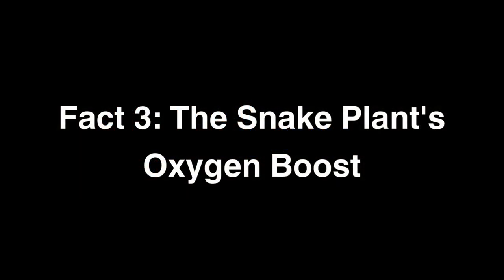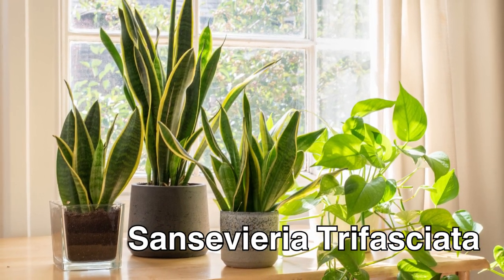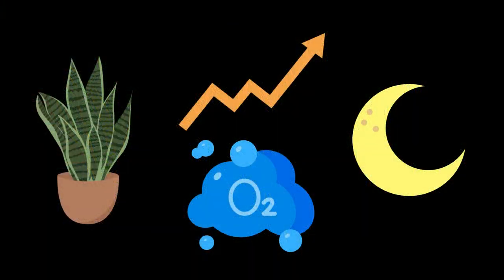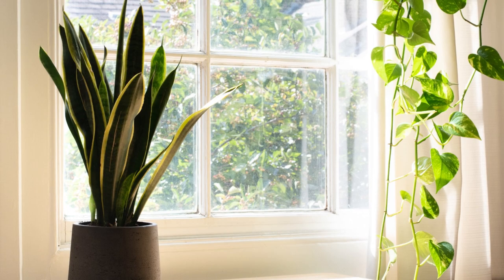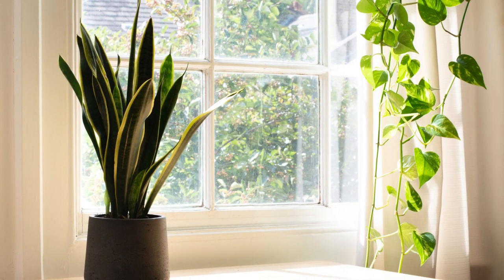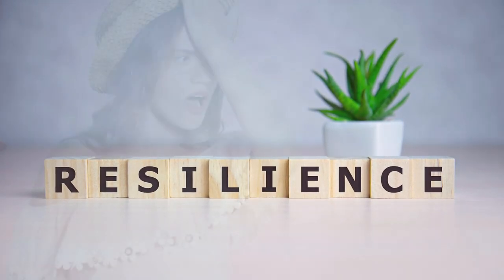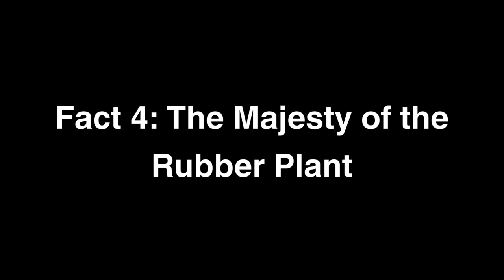Fact 3, the snake plant's oxygen boost. This introduces us to the striking Sansevieria trifasciata, commonly known as the snake plant or mother-in-law's tongue. NASA recognizes this plant for its ability to increase oxygen levels in your home during the night. Yes, you heard that right. While most plants release carbon dioxide at night, the snake plant does the opposite, making it an excellent bedroom companion. It's also known for its resilience, making it an ideal choice for those who may forget to water their plants from time to time.